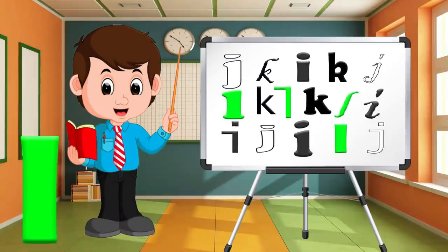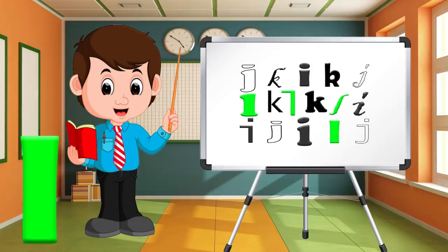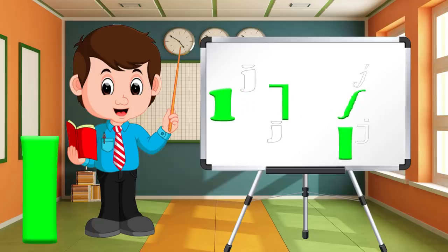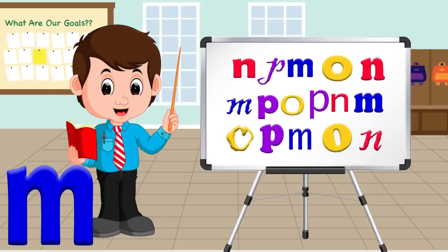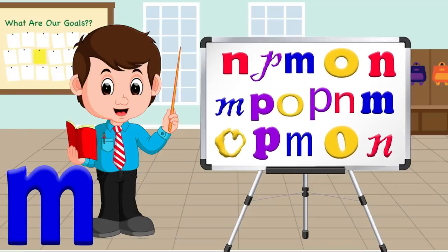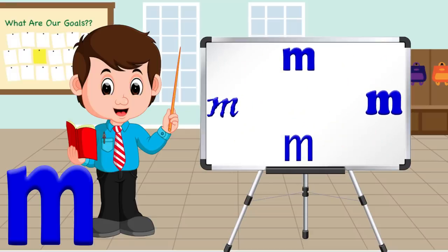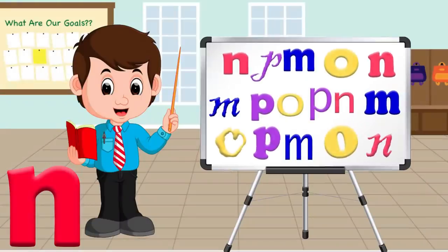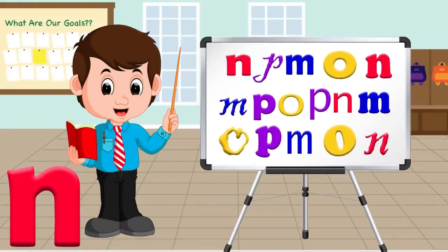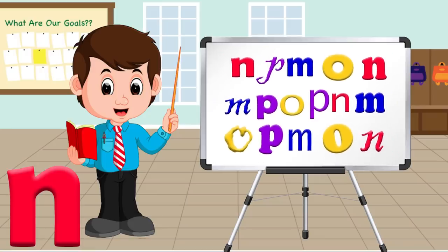Look all around for the letter L's. Tell me the color before I say. The L's are green. Look for the M's all around. Tell me the color and touch the ground. The M's are blue. M. Look at the letters and tell me, please, what color are the letter N's? The N's are red.